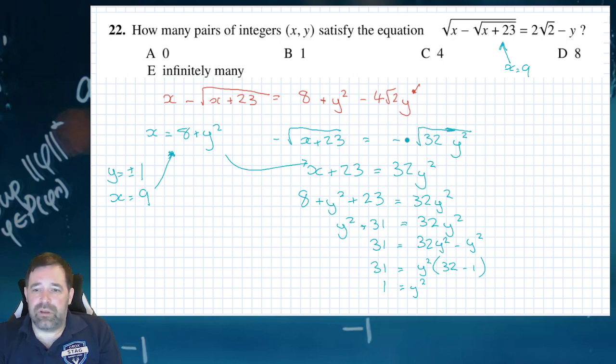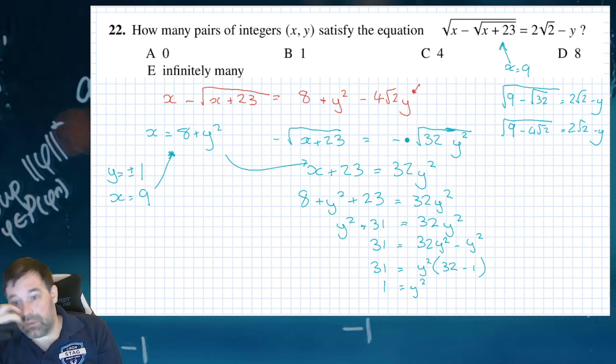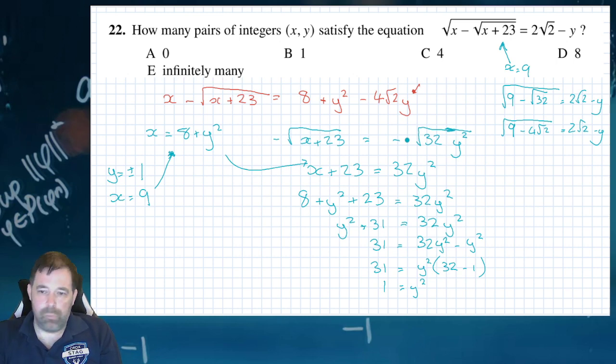So if x is 9, 9 plus 23 is 32. Square root of 32, do we have to work it out? Let's work it out. 9 minus root 32 is the same as 9 minus 4 root 2, rooted, is 2 root 2 minus y. It can't be both. Why have we got an extra solution? Is it because we squared initially? If we squared initially, does that give us another solution? Because initially y wasn't squared, but then we get a y squared.